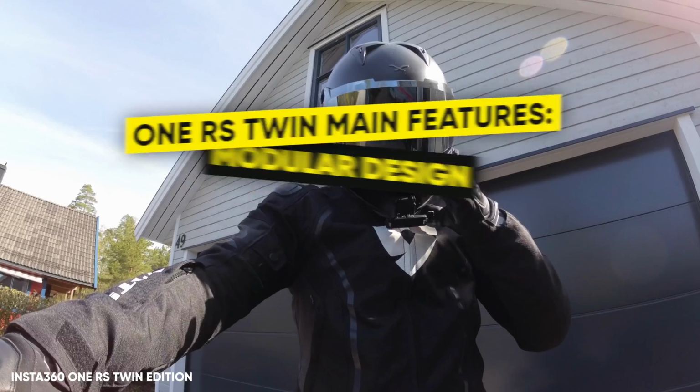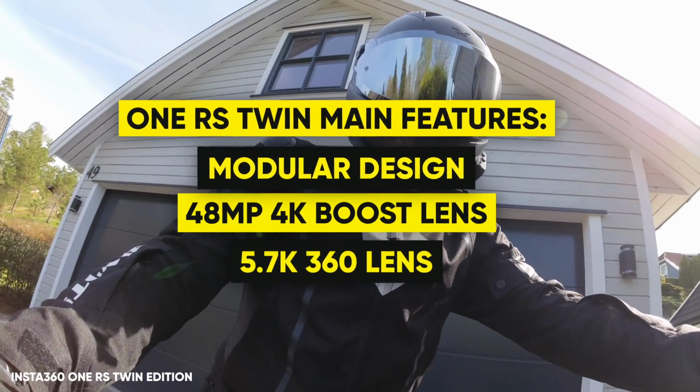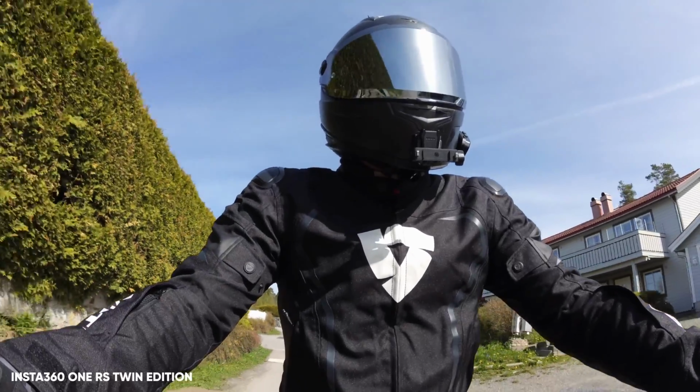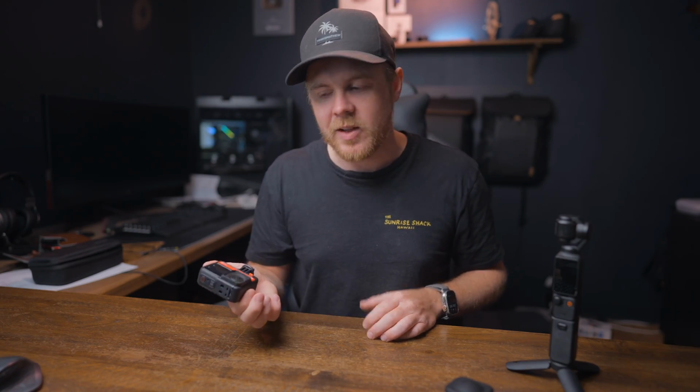Another One RS model here is also the One RS Twin Edition, which is now at 25% off actually, which is a pretty decent price for this camera. This will give you that 48 megapixel 4K Boost lens, which I have on here right now, and it will also allow you to shoot in 4K and 6K widescreen, which I'm not really a huge fan of. But the image quality looks pretty good actually.